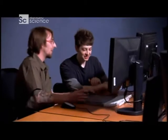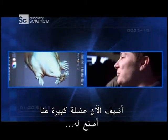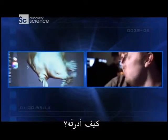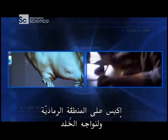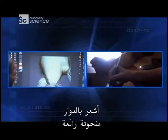Could I try? Go ahead, be my guest. Oh, now I'm just adding. And you see? A big muscle here. I'm making him a clay. Now, what if I wanted to take away from him? How did you rotate him? You just have to press into the gray area and rotate. That's fairly simple. Ooh, I'm dizzy.